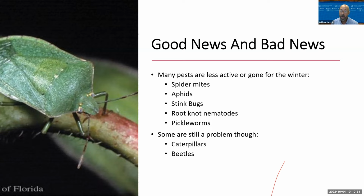They're still present during the winter, but they're not nearly as active, and they're not going to cause nearly as much damage. So if you have a huge problem with root knot nematodes, they may still damage your crops noticeably during the winter. But if you only have a small number or a small problem with nematodes, you may actually have very, very few problems with them during the winter.